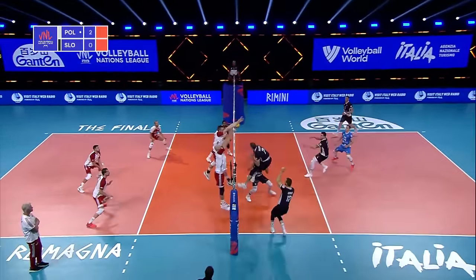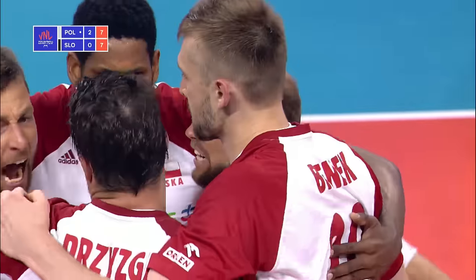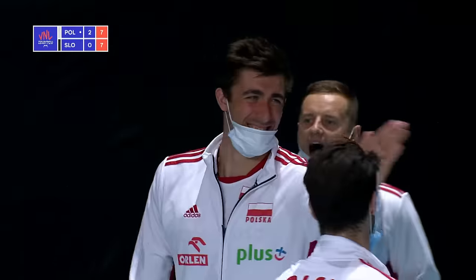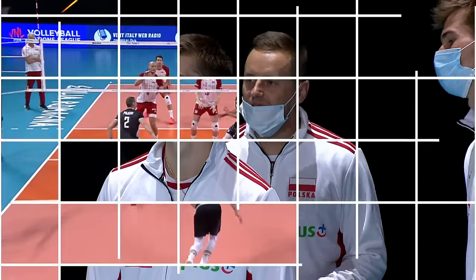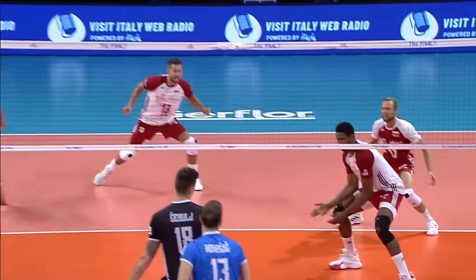The ball in. Oh, what a commit block from Bieniek. Gets the better of Pajenk. And that's going to make Bieniek feel really good. He had to move with Ropret, but Ropret chose to keep Pajenk in front of him instead of run back, even though he's moving forward. That's an easy play. Bieniek just has to keep moving there.